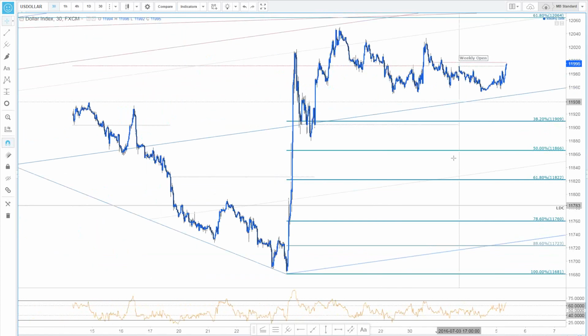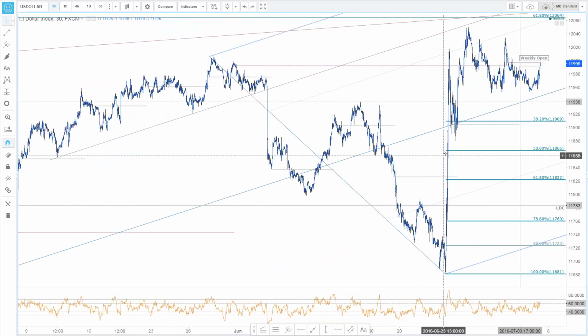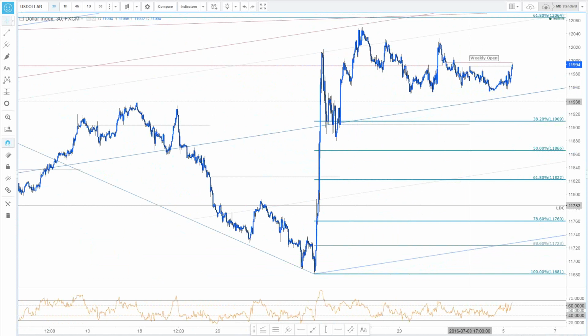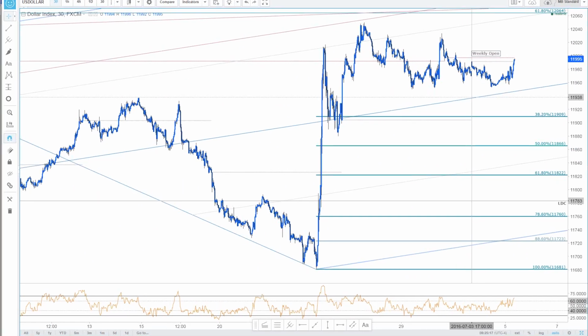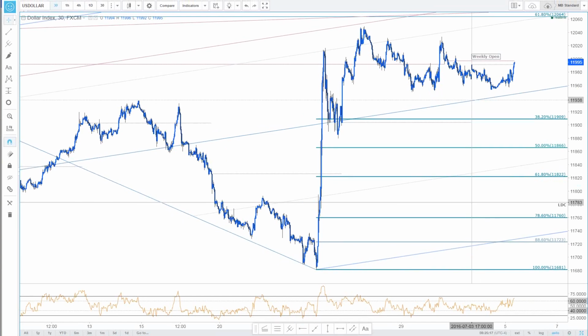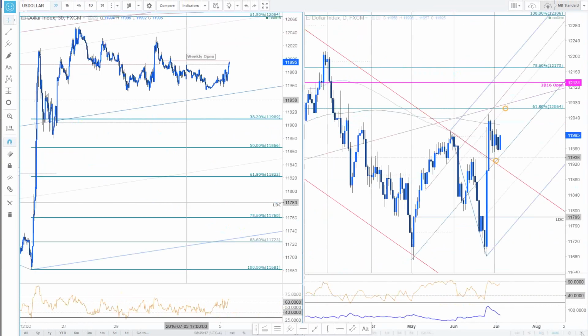All right. So we'll be keeping our eye on these near-term targets for the dollar index. Again, on the broader view here, is what the daily chart looks like.